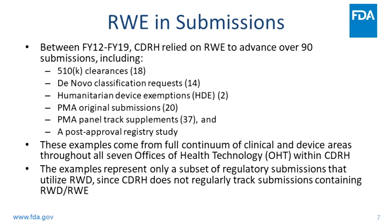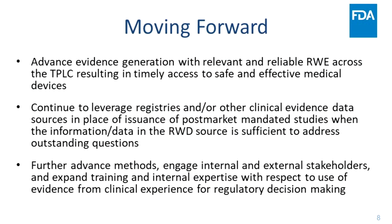These examples come from the full continuum of clinical and device areas throughout all 7 offices of health technology. Over the past several years, CDRH has promoted the use of high-quality, real-world evidence, where appropriate, to inform regulatory decisions in the pre- and post-market space. CDRH worked to understand the challenges impeding the use of real-world evidence and to promote awareness of the regulatory review process.